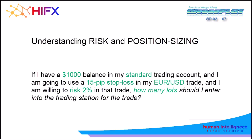I have a $1,000 balance in my standard trading account. I'm going to use a 15 pip stop loss in my Euro USD trade, and I'm willing to risk 2% in that trade. The question is, how many lots should I enter into the trading station for the trade? So all of the data is there in order to be able to answer the question.